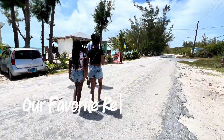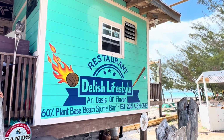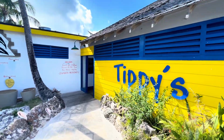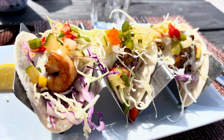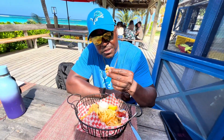And last but certainly not least, here are some of our favorite dining spots in Eleuthera. How's the lobster, babes? It's great. Amazing. Super, super fresh tasting. It's really delicious. Country. You gotta have it. It's amazing.